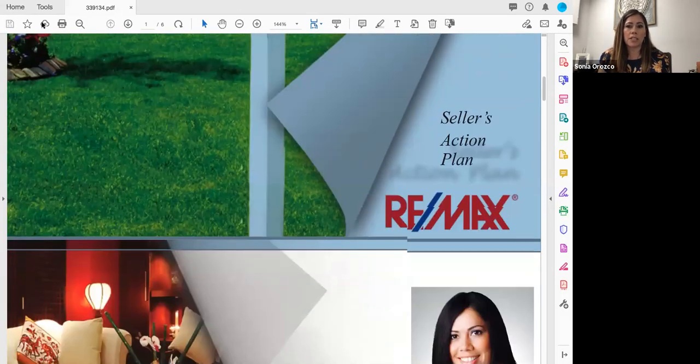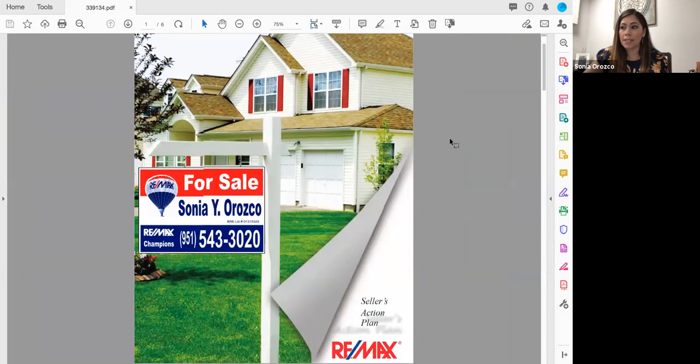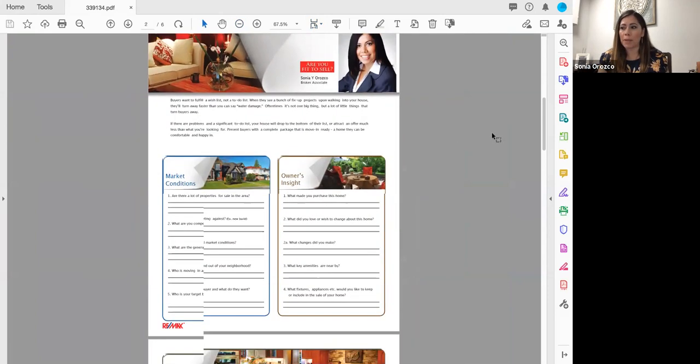It says seller's action plan on the very front. And then the second page says, buyers want to fulfill a wish list, not a to-do list. So with a bunch of fix-up projects walking into your house, they'll turn away faster than you can say water damage.